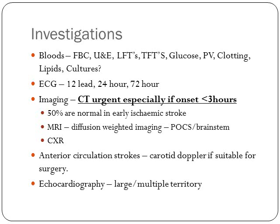Then later on, for more specific types of stroke, you might want to think about a carotid Doppler if you think it's affecting the anterior circulation, because the anterior circulation came from the carotids, and it might have been caused by a stenosis, a narrowing of those carotids, so you want to be doing a Doppler to look for that.